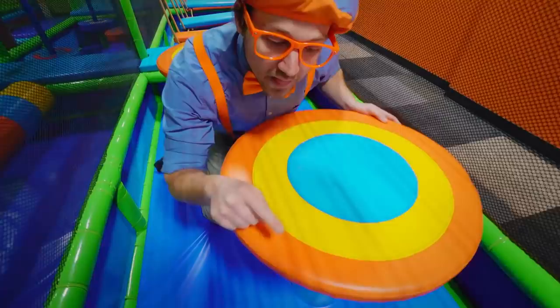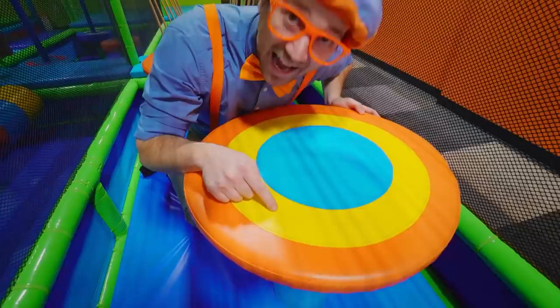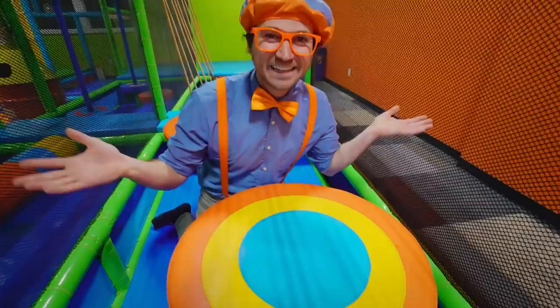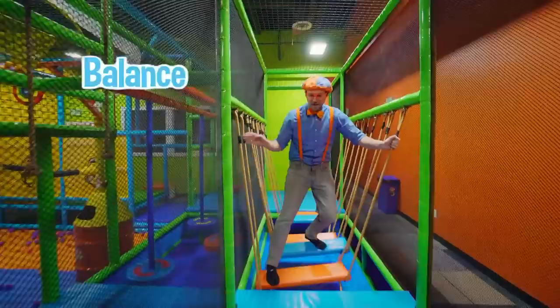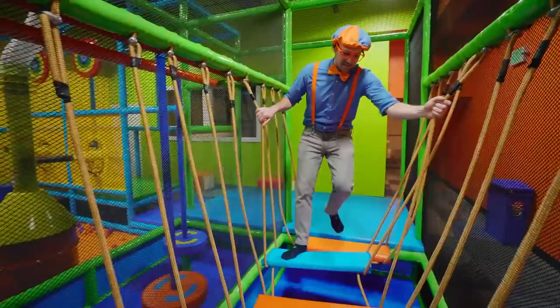So, this is the color orange. Yeah, you knew that. What color is this? Yeah, yellow. And this center circle, it's the color blue. Yeah. Two of my favorite colors, blue and orange. Okay. More balancing. Whoa. Wow. Blue and orange balancing steps. This is so cool.